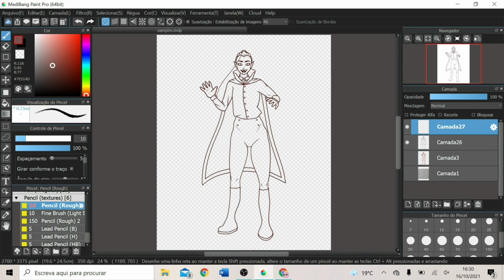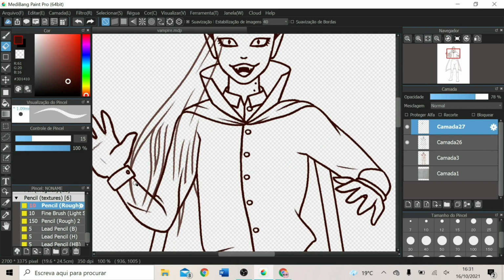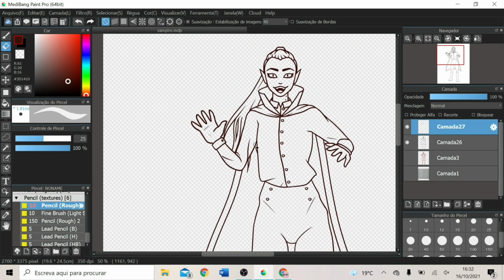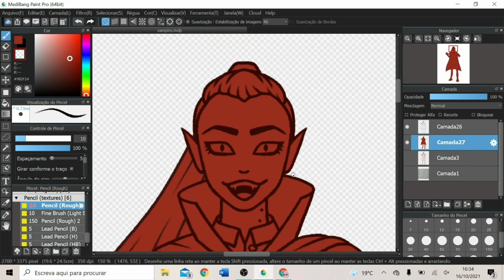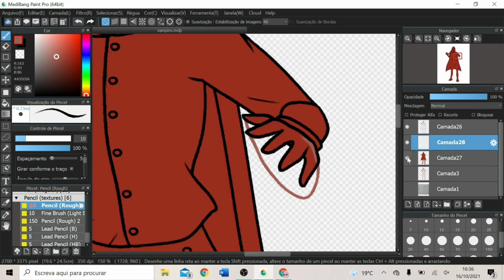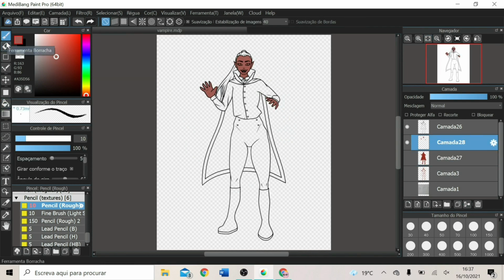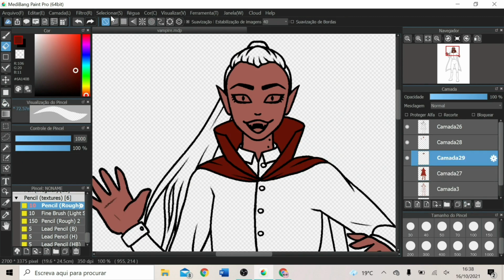After I was done with the line art, I start blocking the colors as usual, but I come back because I forgot to add the hair, and then I'll come back later to add the nails of their hands. I struggled a little bit with the colored palette because I didn't know what to pick. I thought red was an obvious option because, you know, vampires and blood and red, but I ended up going with a blue one.